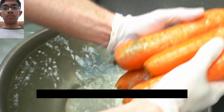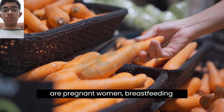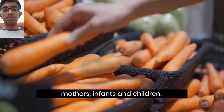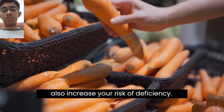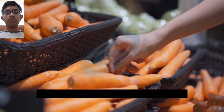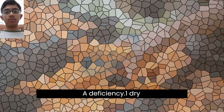While deficiency is rare in developed countries, many people in developing countries do not get enough vitamin A. Those at the highest risk of deficiency are pregnant women, breastfeeding mothers, infants, and children. Cystic fibrosis and chronic diarrhea may also increase your risk of deficiency. Here are 8 signs and symptoms of vitamin A deficiency.